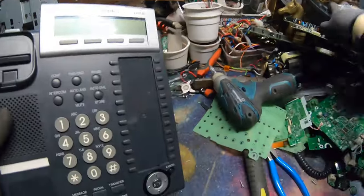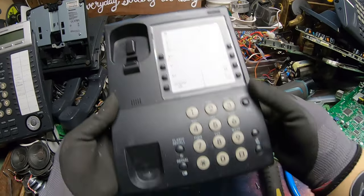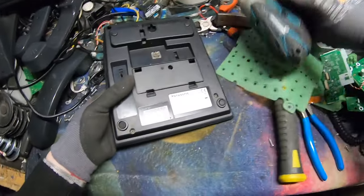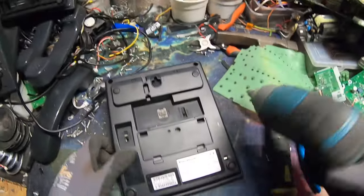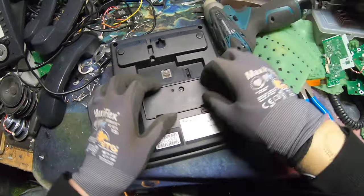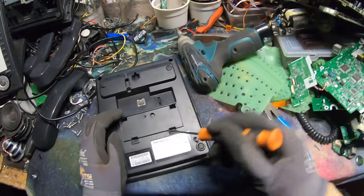So, right, there's another different model here. This looks a lot older, this one. KXT7710. This is definitely an older model. You can just tell from the way it's put together, really. Even the screws kind of give it away. You've got a little button there for the ringer volume. That's hilarious. It's not normally done by a manual button on the back. Just trying to work out what this is.